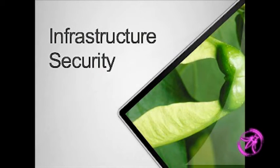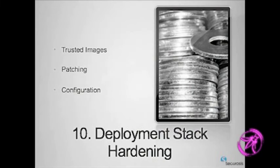So the third and final portion of the 12-step program: infrastructure. This is one that took me by surprise. It was two Black Hats back that one of the presentations showed how easy it was to put a rogue infected Amazon machine image out onto Amazon. Anybody can do it anytime, but the key was getting somebody to use it. When you go into Amazon or Rackspace, the public images are listed in order of popularity and use. So they were writing small scripts to raise the popularity of their rogue application, and people would just grab them thinking they were safe. Not a good idea, because you're basically launching pre-built malware, a pre-built botnet, within your infrastructure.